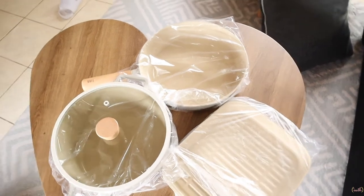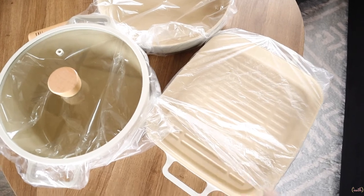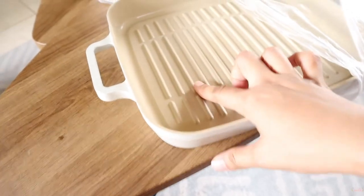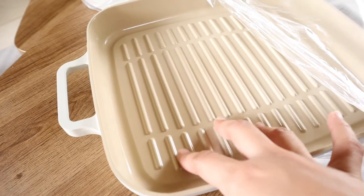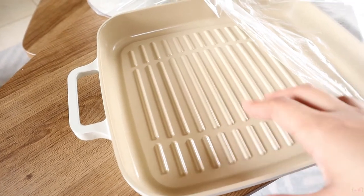Na-unbox na nga sila. This is yung kanilang grill pan or yung kanilang grill. Ayan, tanggalin na sa plastic. Basta guys, ganyan yung itsura niya. And yung color niya is white. And then, parang here is parang beige. Parang yellowy. Yeah, parang beige. Kala ko parang yellowy to. Parang beige pala yung color niya. Parang ganyan. So, this is their grill pan.